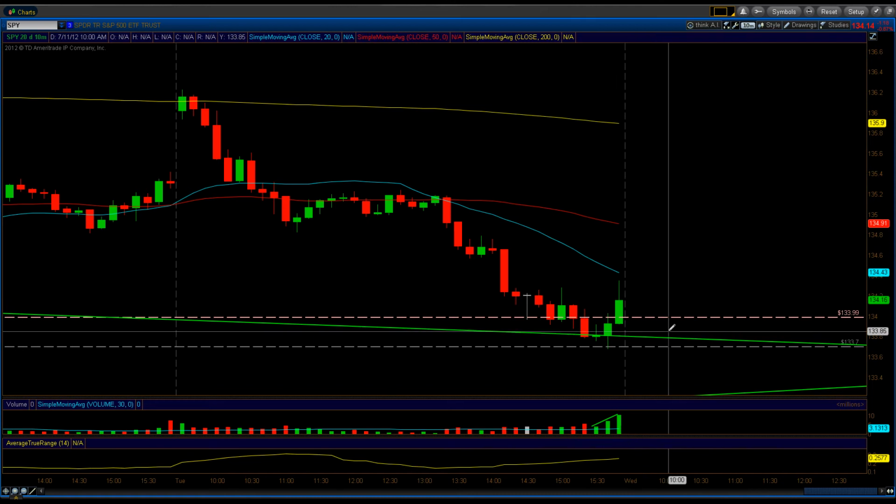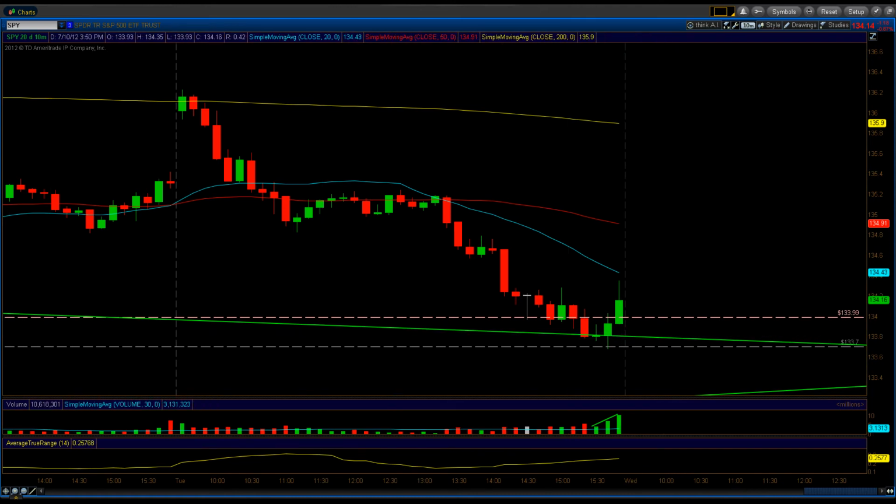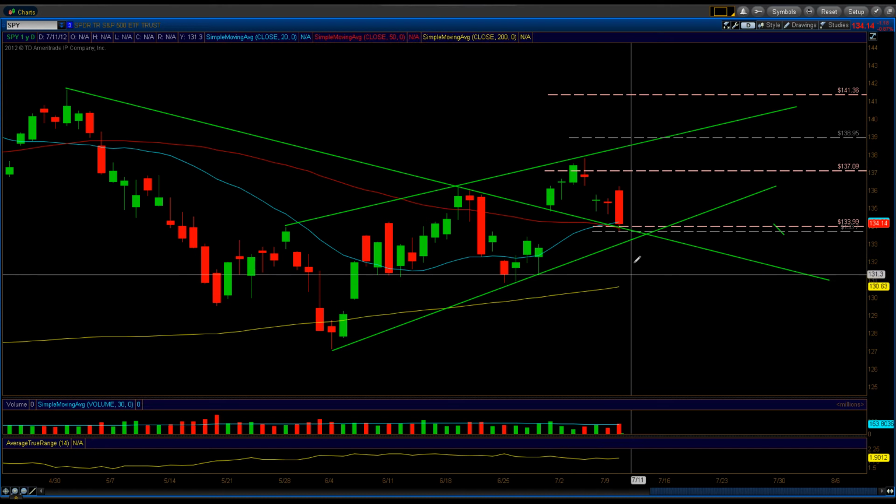If you had taken the trade here intraday, you would have been in the money pretty big towards the end of the closing. Now, what do I expect? Okay, this is what I expect. Back to the daily chart on the SPY.